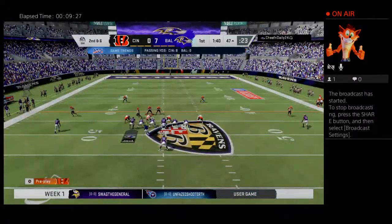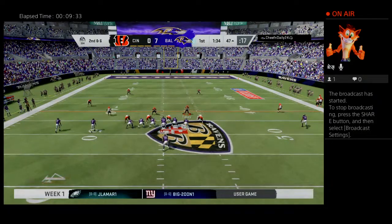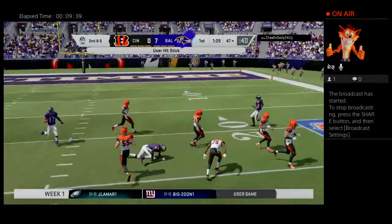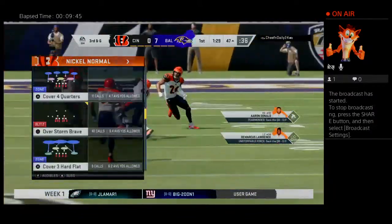4 yards on the pickup. 2nd and 6 at the 47-yard line. 2nd and 6. And that'll be incomplete. Took a pretty good shot as he tried to pull that one in. Couldn't hang on.